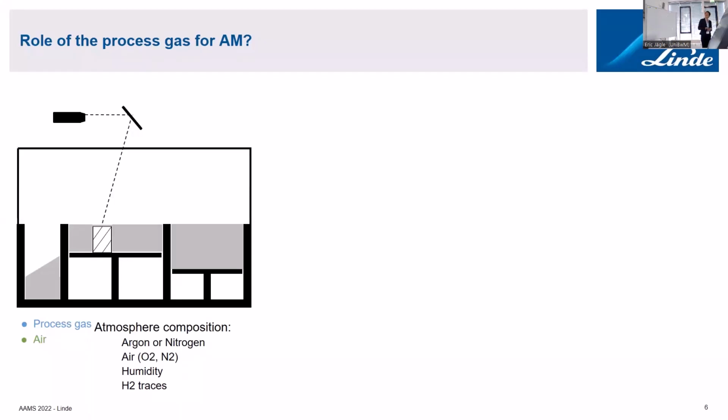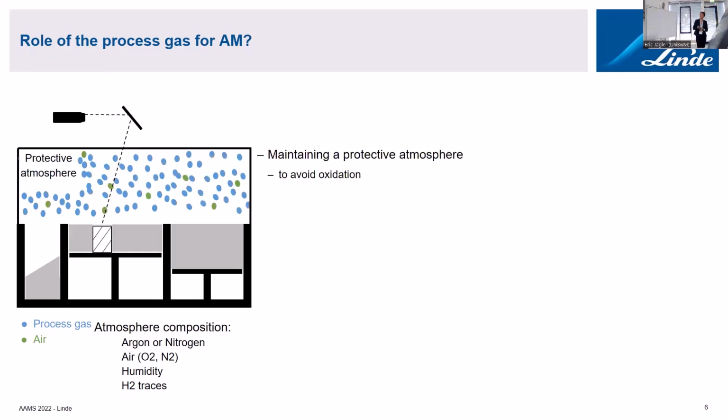So, I guess we can directly start and dive into the gas. What is the role of the process gas for additive manufacturing? At first, in your printer, you have air, and you need to purge the air to have the right atmosphere. So one of the main goals is exactly to have a protective atmosphere during the job to avoid oxidation.